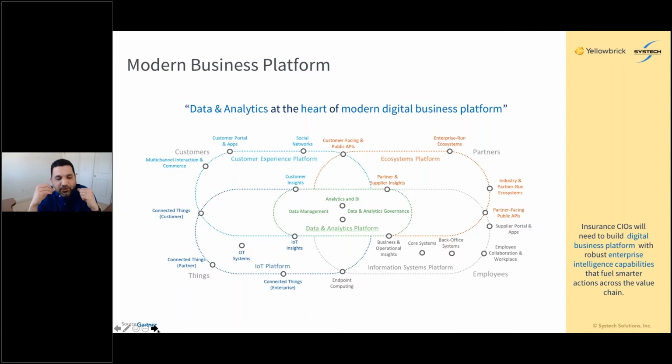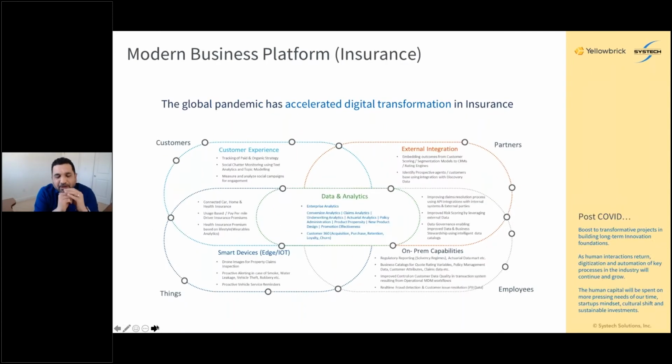So how does this translate to the insurance industry specifically? Let's take a look. Now, in the insurance space, the adoption of digital has been slow, and I think you can agree with me on that. And the pandemic has truly accelerated that process. What we anticipate in the post-pandemic world is a steep rise in transformative, innovative projects, primarily focused on companies being data ready and data driven.